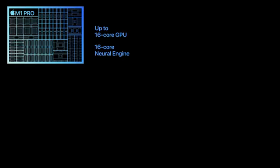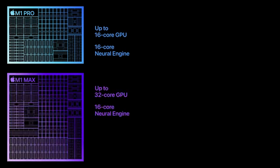The Pro chip is going to allow you to have a 16 core GPU, graphics processing unit. And then if you get the Max, you can actually upgrade to a 32 core GPU, which is very, very important if you're using Premiere and some of these high-end design programs, After Effects. You're gonna need everything that you can get to throw at this thing, because sometimes we're running multiple programs that are very graphics card heavy at the same time.